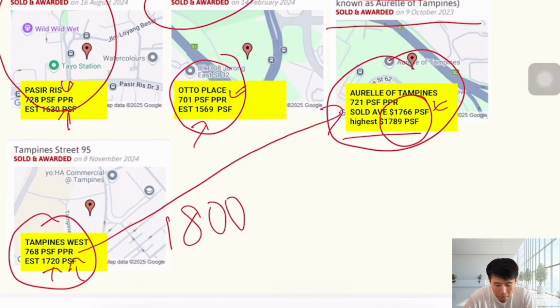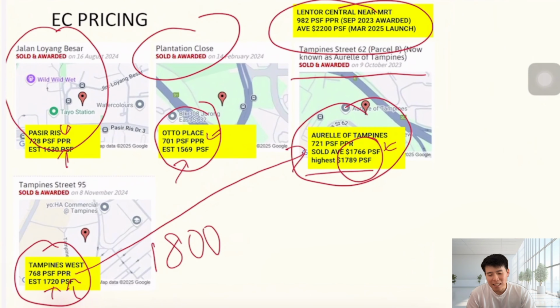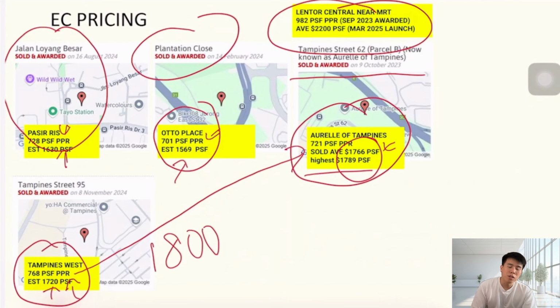So this also brings up the question: if we already see all the ECs at this kind of pricing, what do you think is a reasonable safe entry price for a new launch development? Although maybe the location is not as ideal, not as near MRT, it's still in a semi-mature estate. So using all this data, we can already see whether Canberra Crescent Residences is a project of safe entry price, or are we looking at something that is overpriced for the area, and also what is happening in the EC market as well.